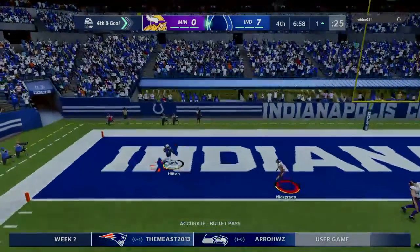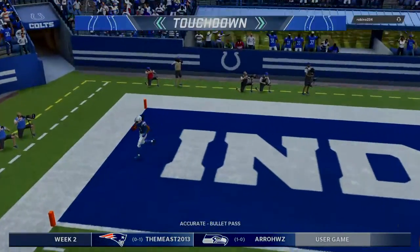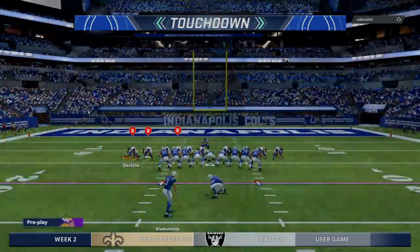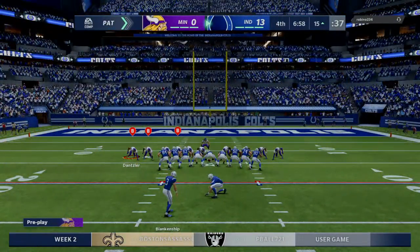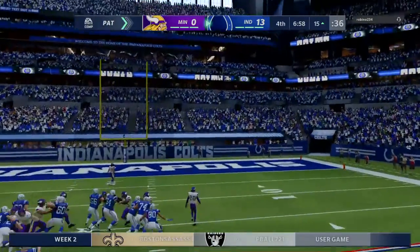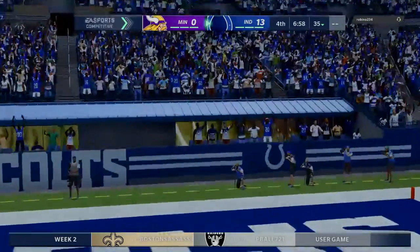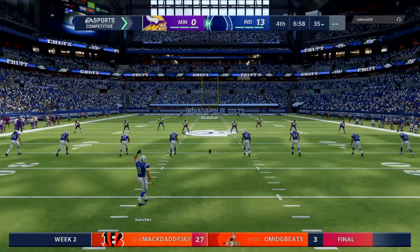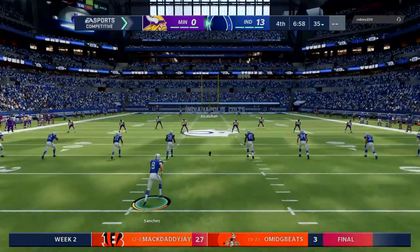Throwing is Eason. And he's got his man. It's Hilton for the Colts touchdown. T.Y. Hilton, his first touchdown of the new season. And the Colts, they add on to their advantage. And this is no good. Missed the PAT, so they fail to connect. And this remains a 13-0 game.